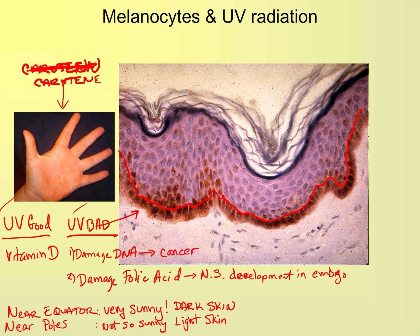Other coloration factors for skin is the blood, just the blood supply. So if you're feeling embarrassed or if you're hot, your skin gets red. That's a color difference. That's because blood is there.